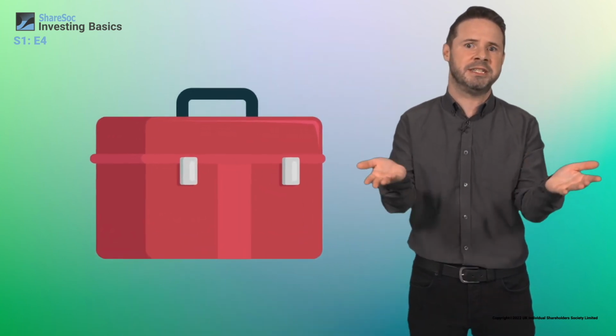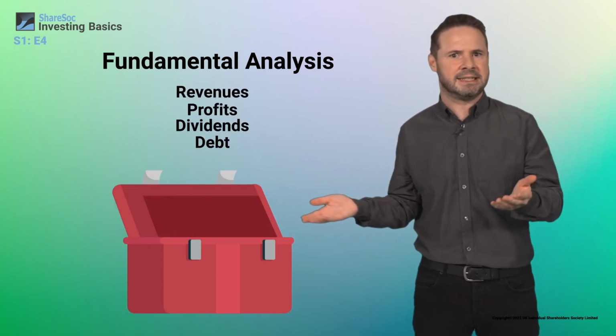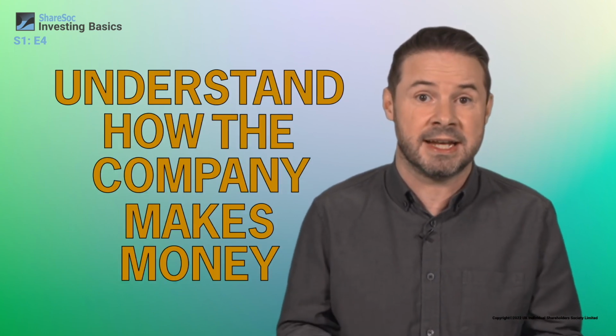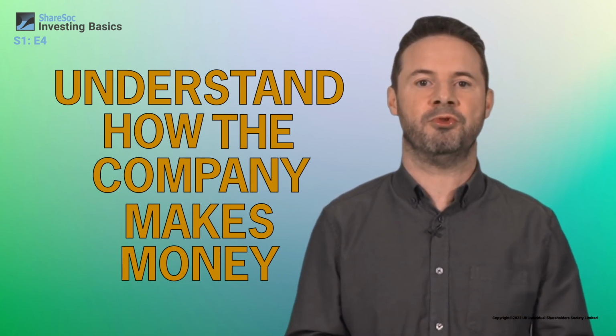So there you have it. You now have a bulging toolkit of valuation techniques so you can carry out what we call fundamental analysis of a company. You've learned about revenues, profits, dividends, debt, and also about valuation ratios, the price-earnings ratio, the PEG ratio, and the price-to-book ratio. And remember, you can usually find these figures on the stock exchange websites for the particular shares you're interested in, and on any number of independent financial websites too. And remember, aside from all the figures, the most important thing is always to understand what the company actually does and how it makes its money. That way, you can get a better idea of whether it has a bright future or not.